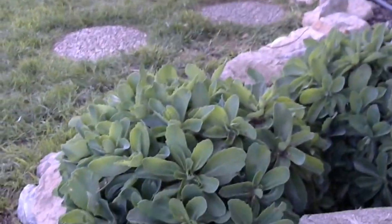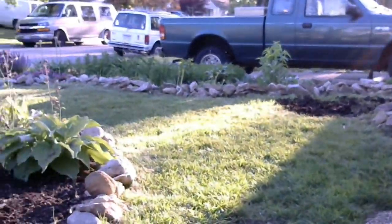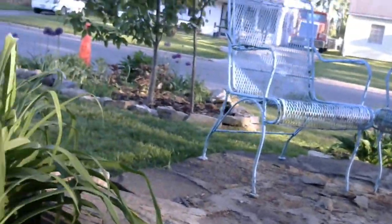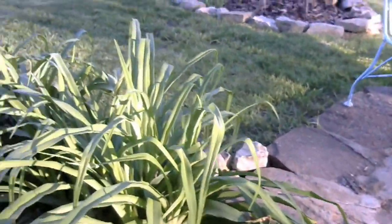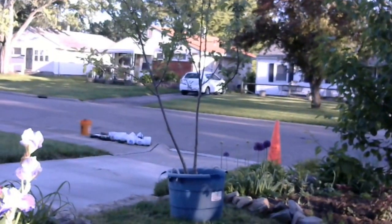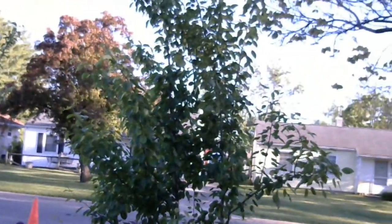A lot of these are new, just due to the fact that I had to dig up a bunch of stuff out back when my pine tree died. So we're going to stand up here. We're just going to take a walk. That's my apple tree, still in the bucket. I have a large stump that I have to burn out. That's my pear tree.